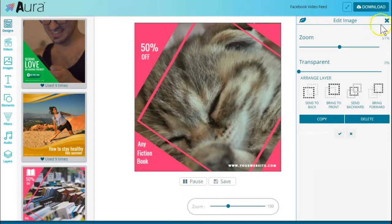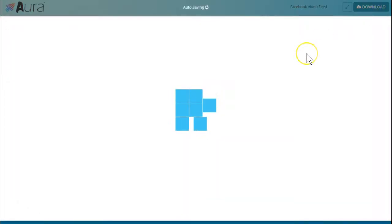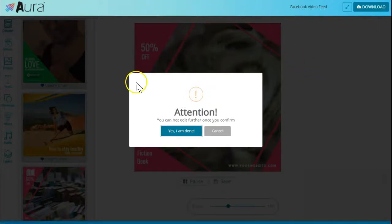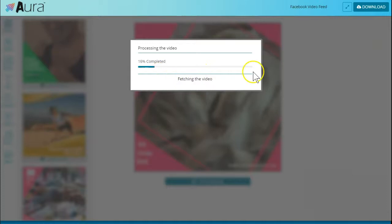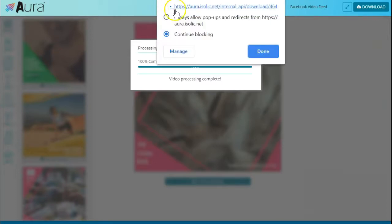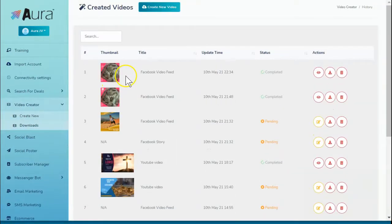Once we get this set the way that we like it, we would come up here and download. I cut out a little bit of time there because that took a minute, but it does say that you cannot edit further once you confirm. So yes, we are done. It's previewing down here. You can see now it's starting to fetch the video. Now that this has downloaded, you guys can't actually see this, but it does say up top that their pop-ups were blocked. You can see the bottom of this here. I would have to go in and allow for the pop-ups and redirect if I wanted to continue using this app.